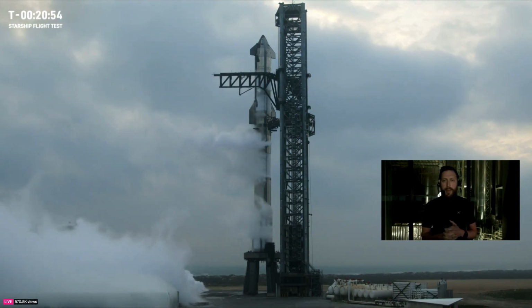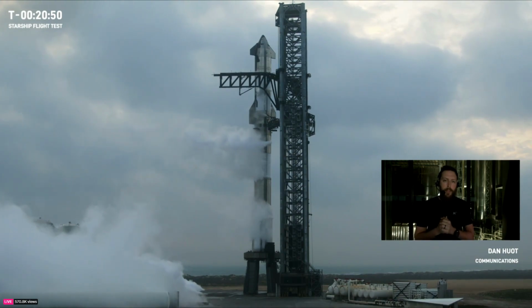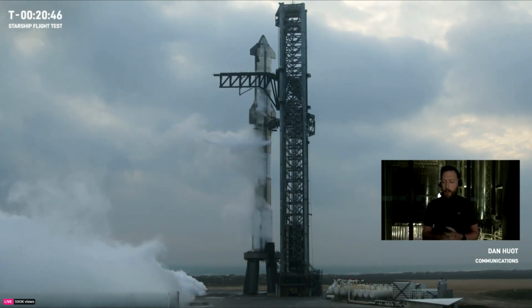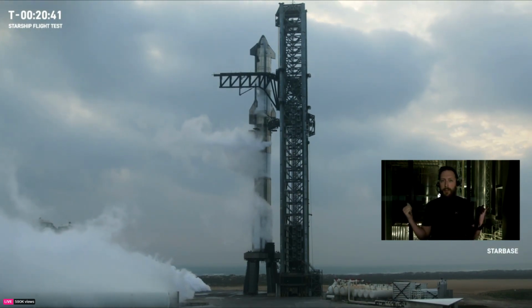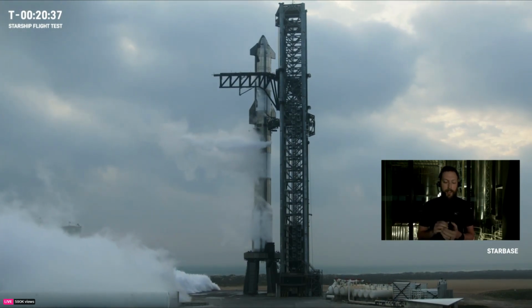Hey, thanks, Kate. Hey, everybody. I'm Dan Hewitt. Good morning. Welcome to Starbase. I'm coming to you from the Raptor's Nest, where I'm here with some of our flight controllers, also our Pad Red team. We're just behind the Mega Bay. Those are our Super Heavy boosters right behind me, getting ready for the next 4 flights after this one. So we're looking to launch a lot this year.